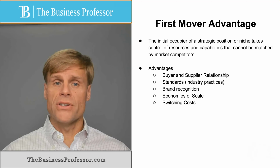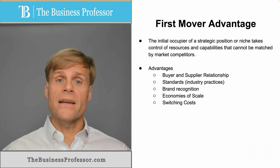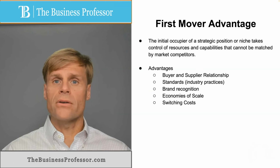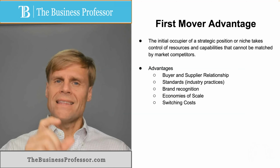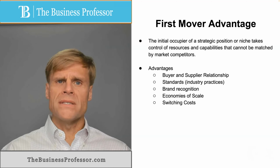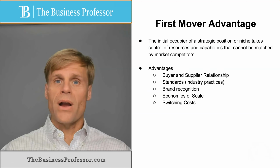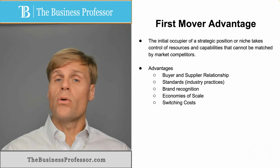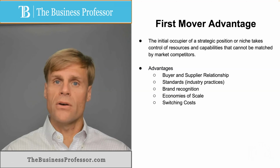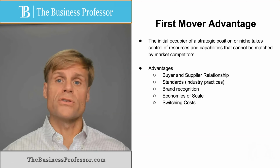Third, brand recognition. If you're the first company offering this value proposition, oftentimes customers and clients will associate that value proposition with your company. Even when competitors enter the field, they still associate that specific type of value proposition with you. You oftentimes see value propositions take on the name of the company. In the 90s, photocopying was primarily called Xeroxing something. Now, Googling something is synonymous with looking something up. It's because they've become so dominant in the industry, and that oftentimes is a similar outcome for first movers.